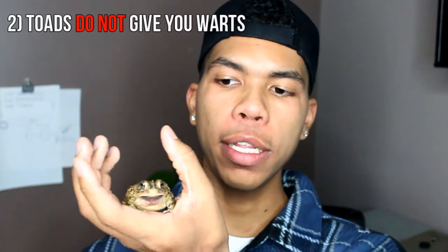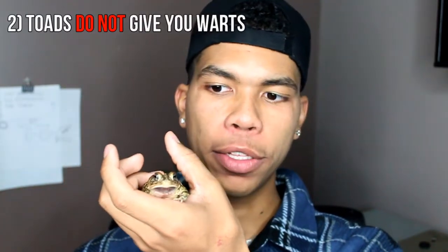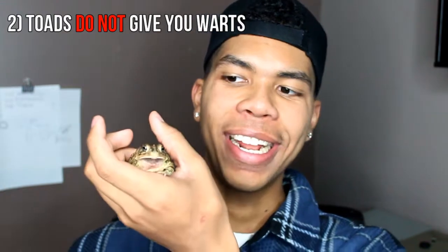The second general fact, which is something people are genuinely concerned about, is getting warts from holding your toad. People think that as soon as you hold one of these guys, you're going to get warts, but that is completely false. There's no correlation between the warts on their skin and you actually getting warts from holding them. So like I said, you will not get warts from holding your toad.